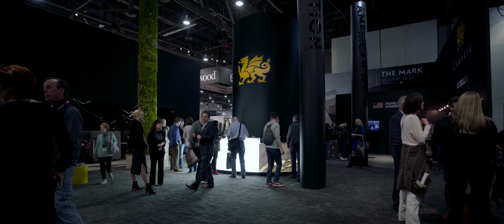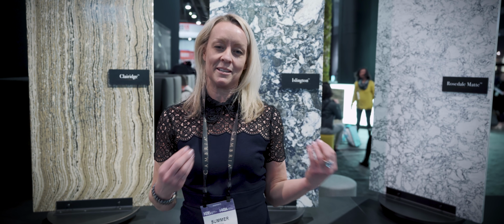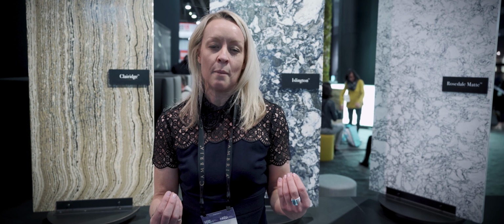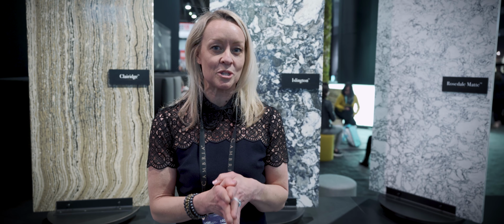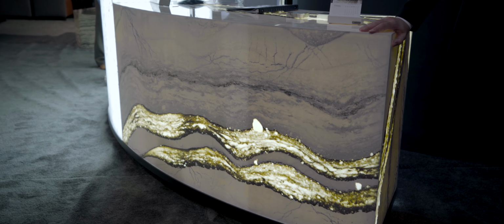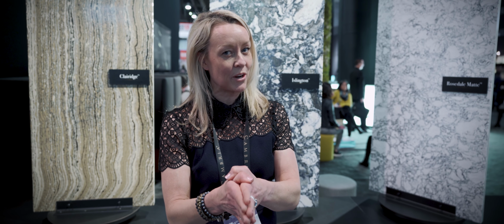In our booth, we have this amazing reception desk. It's made from a new product called Middleton. Middleton on its own is beautiful. It has depth, it has crystals, but we can also backlight Middleton. So in the booth, we actually bent stone. We heated it up and we bent it so that there's a beautiful curvature. And it actually seamlessly goes into Skara Bray, which we figured out we can backlight the translucent veining.